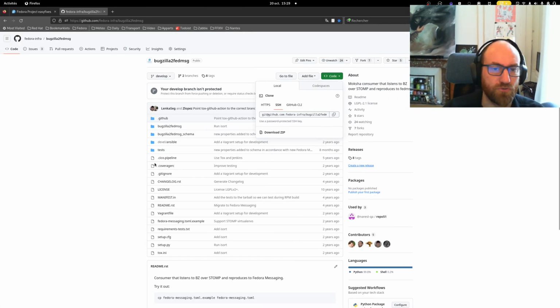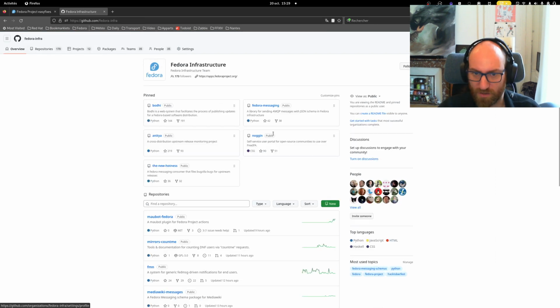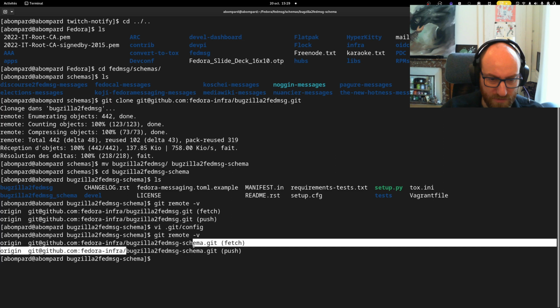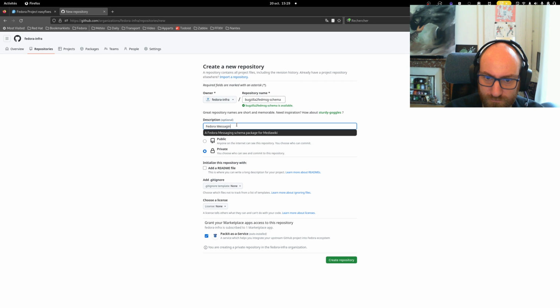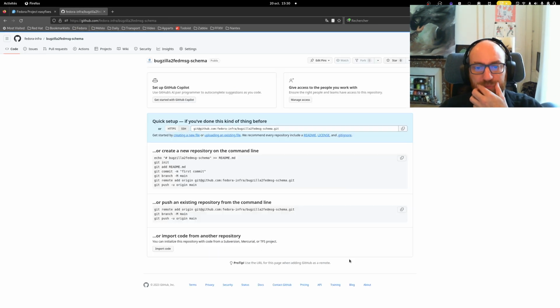Okay, cool. I'm going to create a new repo in our infra organization. Hello GitHub, I'm here. And it's named bugzilla2fedmsg-schema. It is definitely a public repository, and I'm not going to add anything there because I'm going to import whatever was in the old repo.